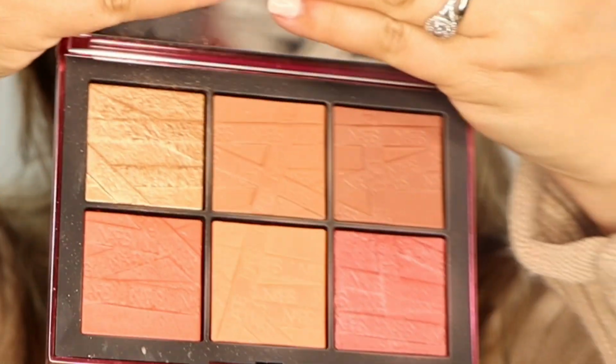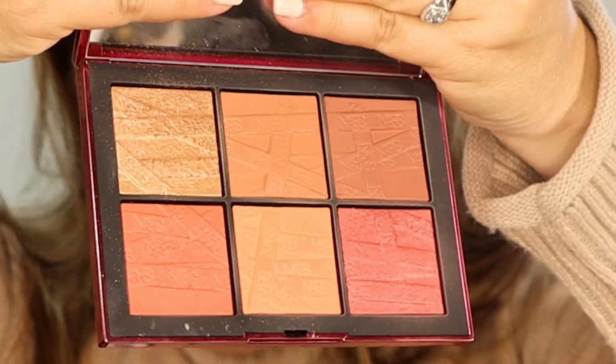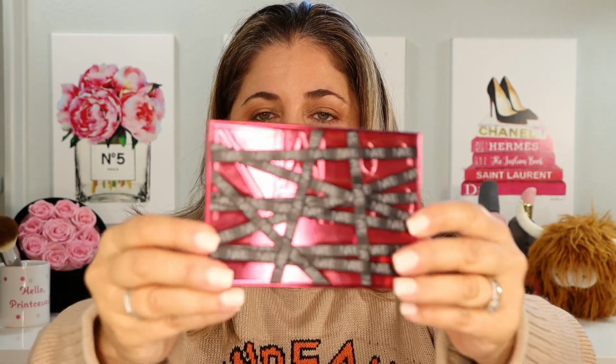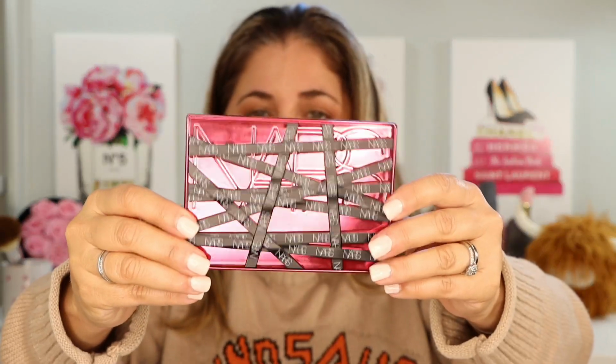Okay, Nars High Profile Cheek Palette. Love it. This is $59 if you're not getting it on sale. This is a holiday release from Nars. It's got everything you can want in there. It's got blushes, highlighters, stuff you could use as a bronzer depending on your skin tone. It's got this beautiful Nars, I like to call it Nars in bondage packaging, in this kind of hot pink magenta-ish color. This is a beautiful product. This is worth your money.